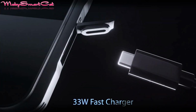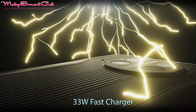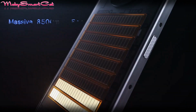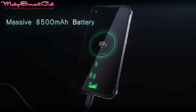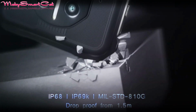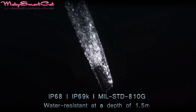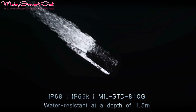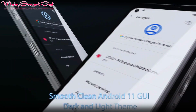It takes care of everything, with fast power support of as much as 33 watts, fast charging and a massive 8500 mAh battery that will last for days. Of course, it's a phone with IP68, IP69K, MIL-STD-810G and water resistant, with drops from 1.5 meters. The phone comes with the new fast and fluid Android 11 OS.